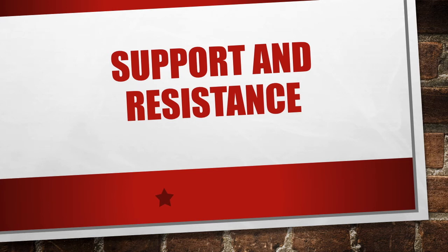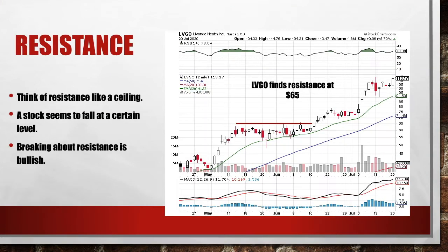Support and resistance. Support and resistance are very simple strategies, but they do work in the stock market. Don't let something be discarded just because it's simple. Support and resistance are concepts that have been around for decades, but they still work. So think of resistance like a ceiling.